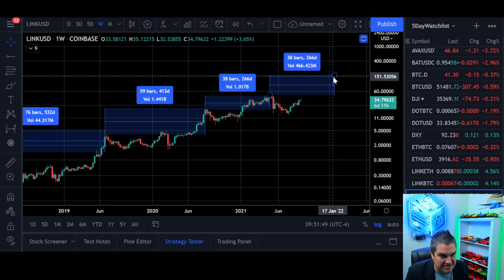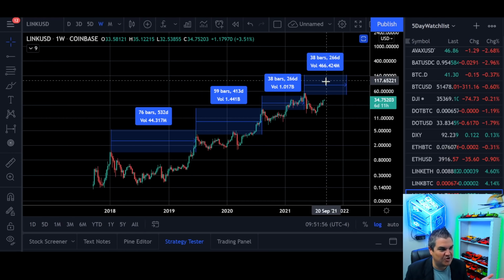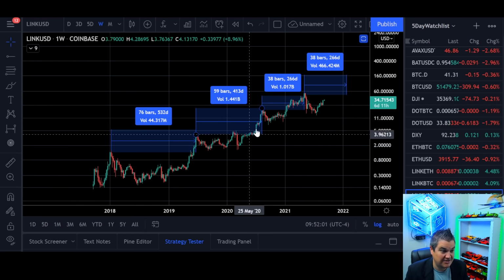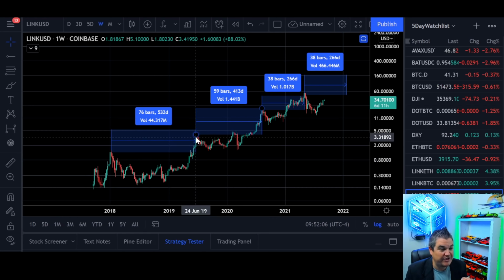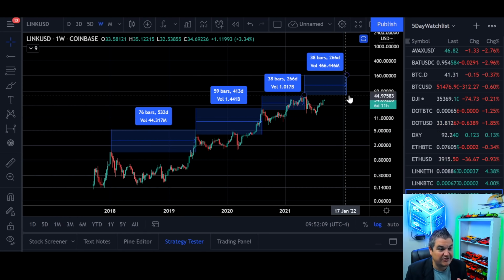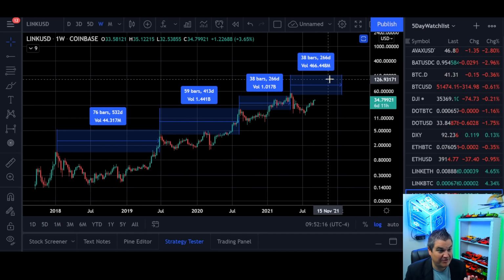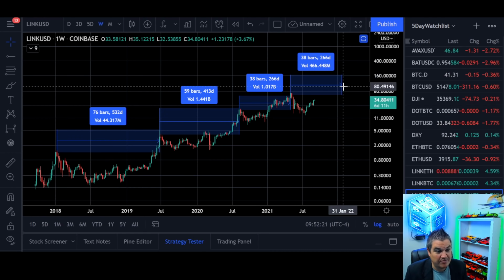Does 150 look possible out of this? Well, this is 155 right here. Of course, that looks pretty doable. Going back historically speaking, Link, when it puts in true peaks, look at what it does. I mean, it moves pretty rapidly to the upside on true peaks like this. So a move like this certainly would be on the cards for at least a 150, $200 Chainlink. Okay, so we'll leave it at that. But to continue our shortening peak to peak cycles, we need to peak before January 24th, 2022.